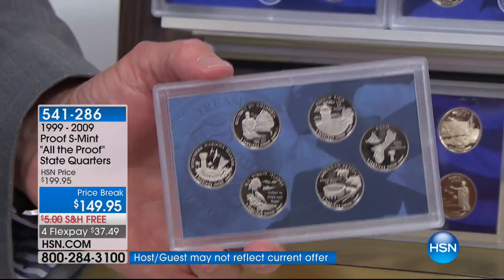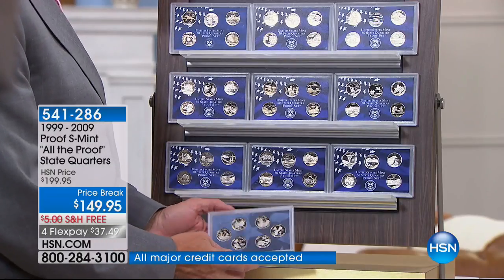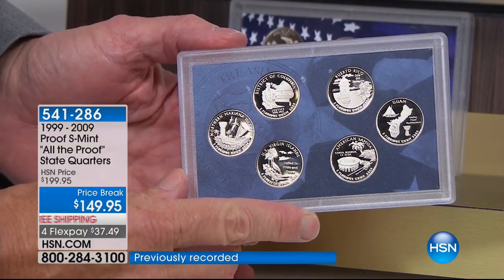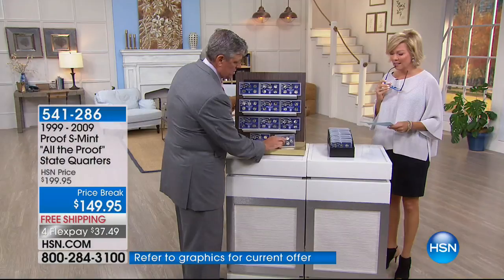Now, individually, if you look at these coins and I look them up in the catalog, these little guys right here, $11.95 a piece. Times 6 of them. Oh my gosh. So that's like $70. Yeah, that's like $70 for the 2009s.